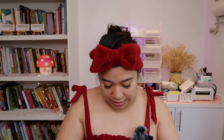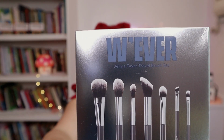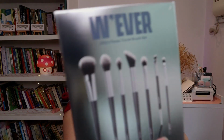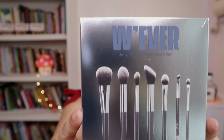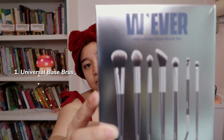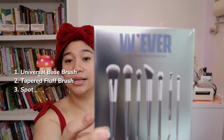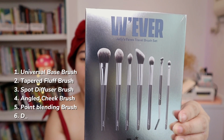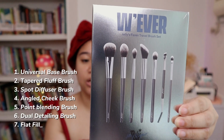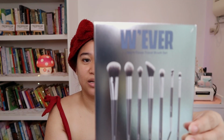So we're gonna open it. I'm so excited to open it. Jelly's favorite travel brush set, which is perfect because I'm always on the go and I need some good brushes dahil wala lang brush. Buong set siya. Universal base brush, a tapered fluff brush, spot diffuser brush, angled cheek brush, point blending brush, dual-ended detailing brush, flat filler brush. Sobrang perfect niya.